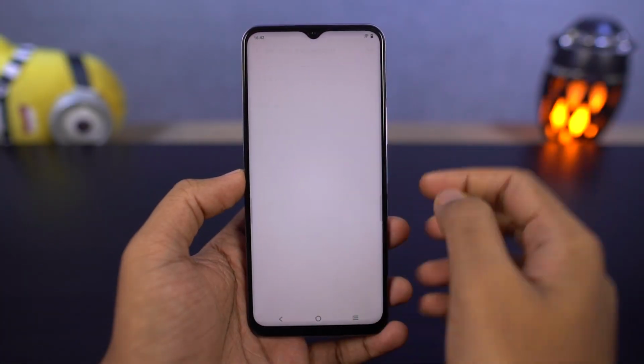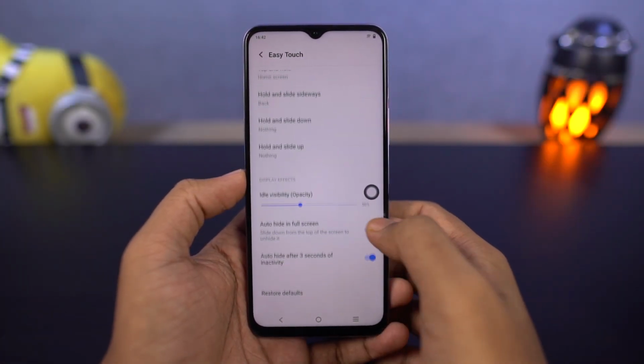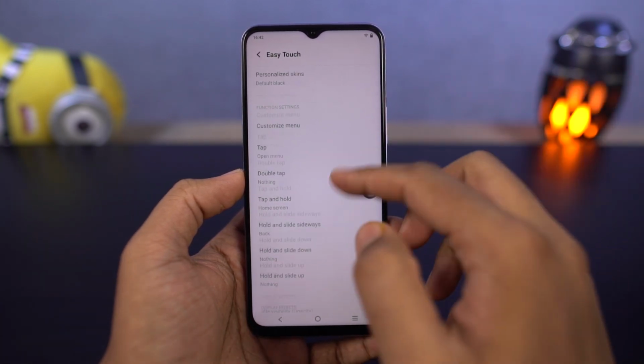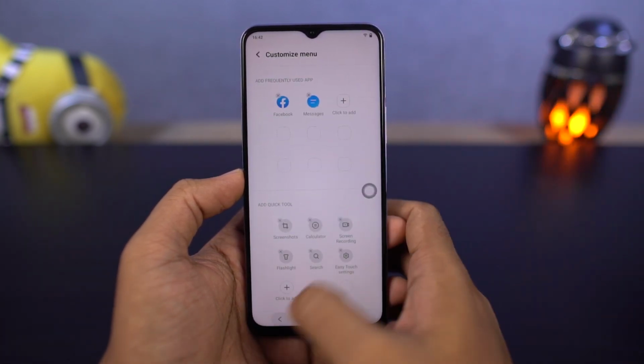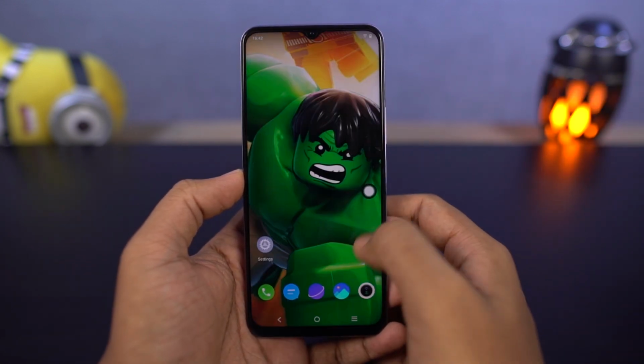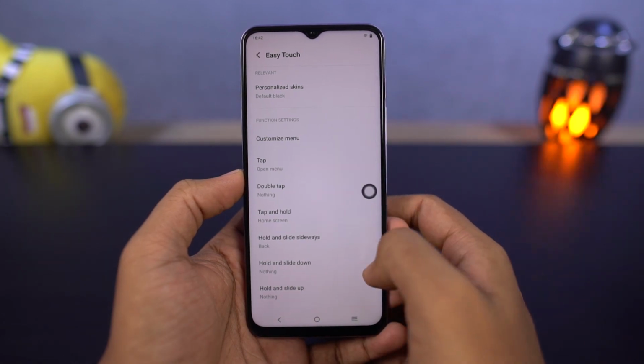Next we have Easy Touch, which is like a floating bubble just like on the iPhones, with some additional options. You can tap it once for additional options. You can also choose a custom action for double tap, like going back, going to the home screen, or pulling down the notification bar. This feature is exactly like the floating bubble on iOS.